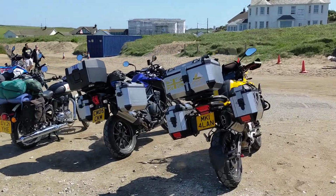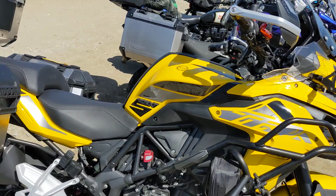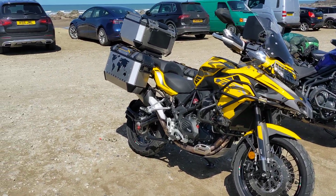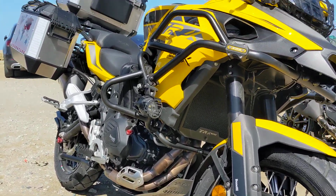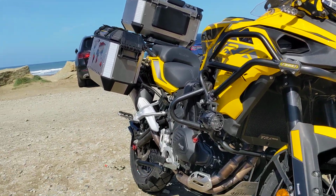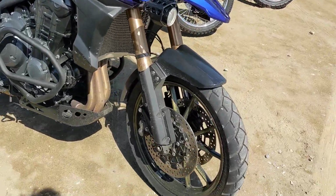We've got a Benelli TRK 502. Nice bit of kit that, isn't it? It looks very dashing in yellow. Got some nice accessories, sump guard on that. Crash bars are standard. Headlight grille. Stock panniers. Nice. Got this Tiger 1200 with some very jazzy wheels.